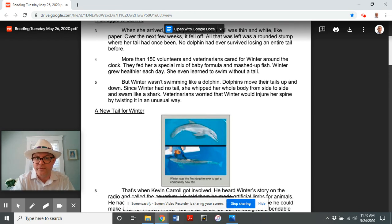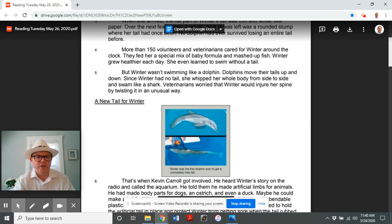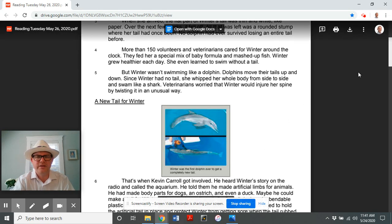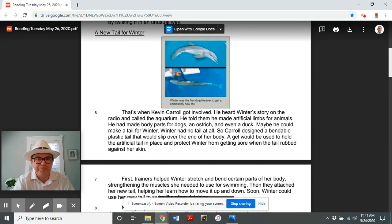A new tale for Winter. Now, that's a little bit strange. We have this very sad tale of this dolphin who loses her tail. So how do you get a new tail? It's not like dolphins can regrow body parts. Well, here we go. It says Winter was the first dolphin ever to get a completely new tail. New tail. How does that work? Let's read to find out.